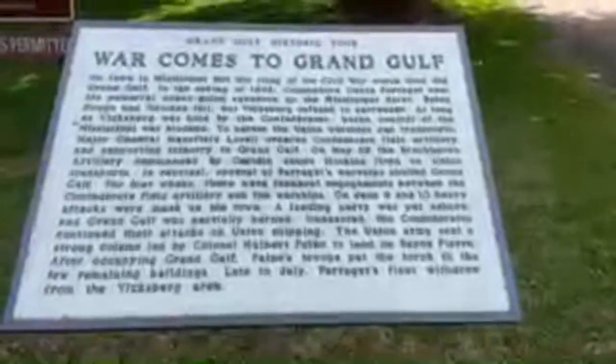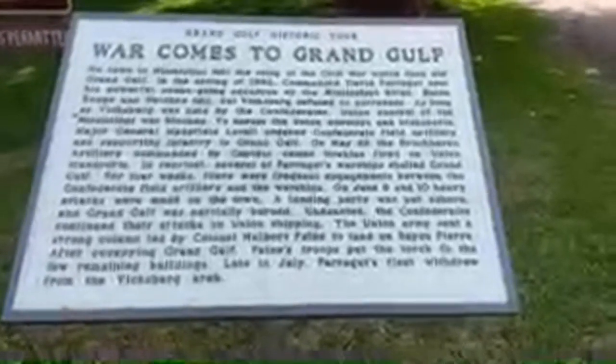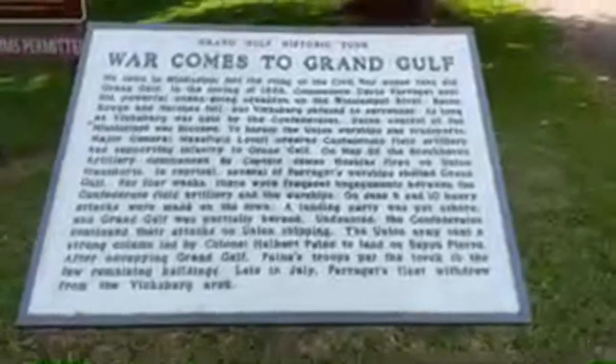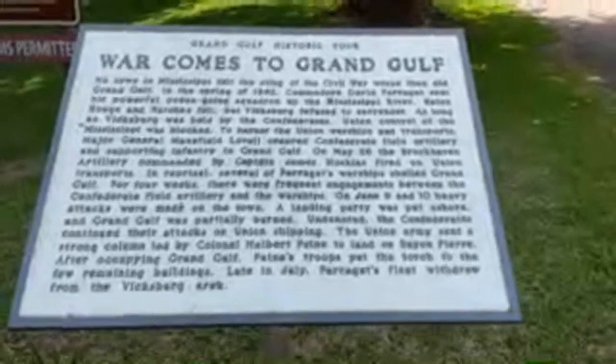Frequent engagements between the Confederate field artillery and warships. On June 9 and 10, heavy attacks were made on the town. A landing party was put ashore and Grand Gulf was partially burned. And at dawn the Confederates continued the attacks on the Union shipping. The Union Army sent a strong force. Nice sound with birds chirping, yeah, absolutely. And we passed Bayou Pierre earlier. Occupying Grand Gulf, Payne's troops put the torch to the remaining buildings. Late in July, Farragut's fleet withdrew from the Vicksburg area.